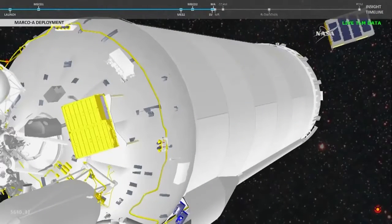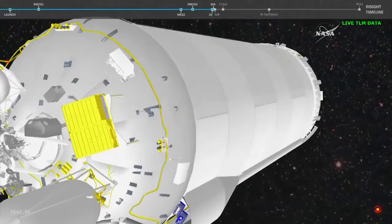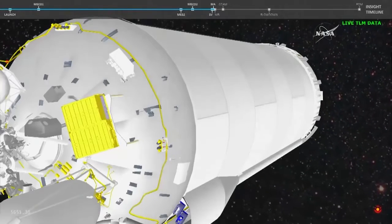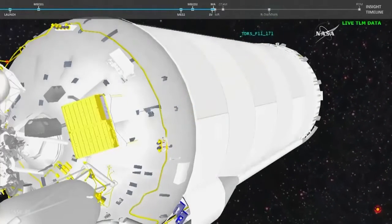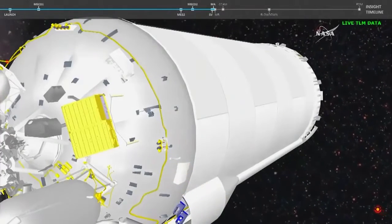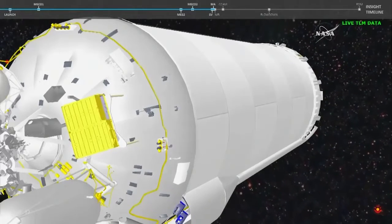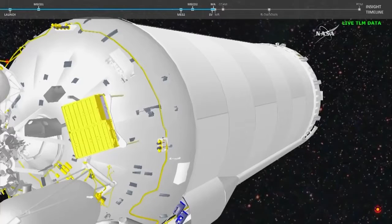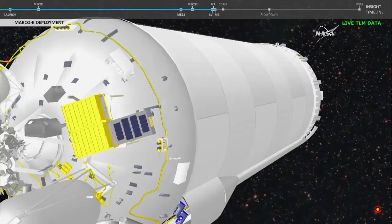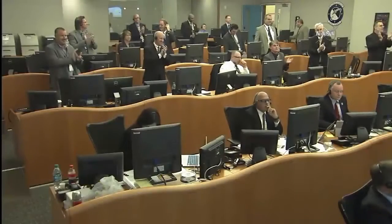And just moments away from the first 2 CubeSats to deploy. And we have the first MarCO-A spacecraft separation. Centaur is now spinning up. First half of the 180-degree turn. Centaur has completed the turn. Now in an attitude hold for spacecraft separation. And we have indication of MarCO-B being deployed. And the second of 2 CubeSats has been deployed.